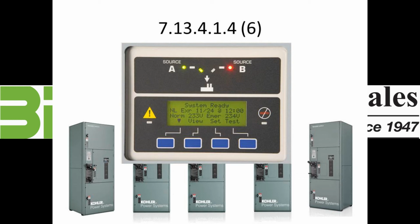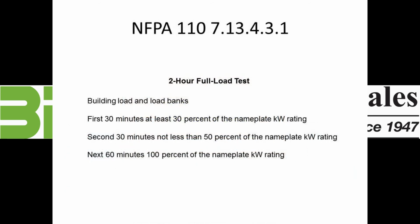The engine start function shall be confirmed by verifying the operation of the initiating circuit of all transfer switches supplying the emergency power supply system loads. The full load test consists of not less than 30% of the nameplate kW rating for the first 30 minutes, not less than 50% of the nameplate kW rating for the next 30 minutes, and 100% of the nameplate kW rating for the next 60 minutes. Less applicable derating factors for site conditions.